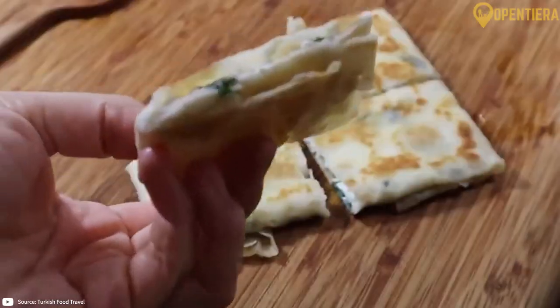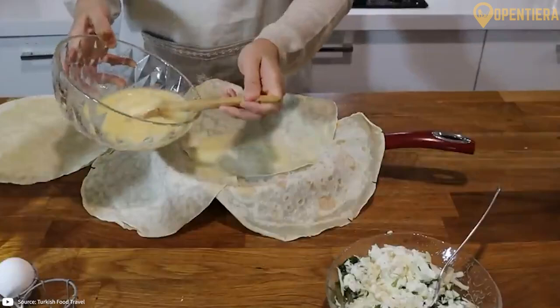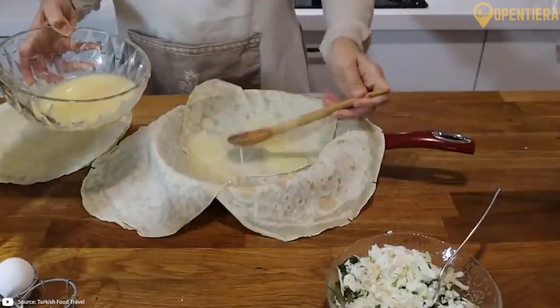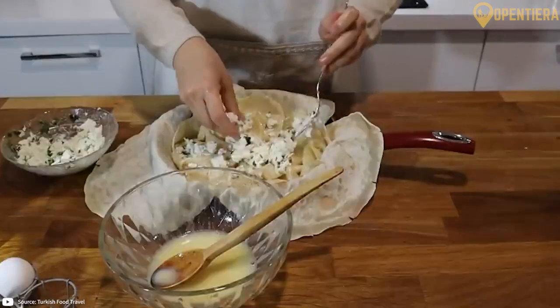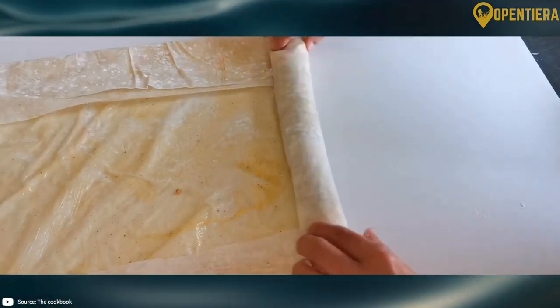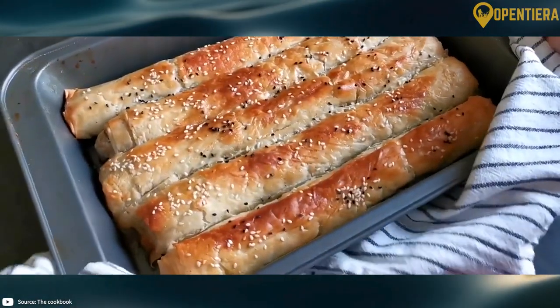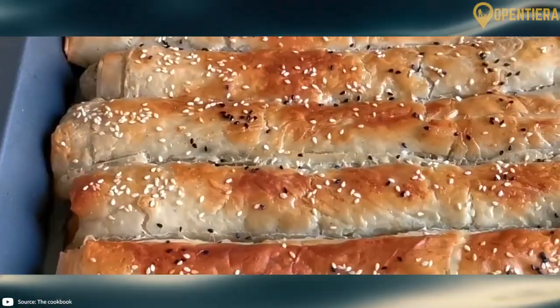Burek is a savory baked pastry, typically filled with meat, cheese, potato, or spinach. In Montenegro, zeljanica burek with spinach is common. Layers of phyllo dough sandwich the fillings into a hearty, flaky baked dish that can be eaten for any meal.